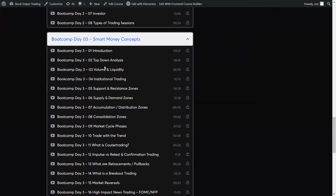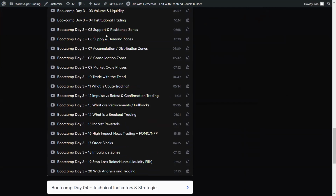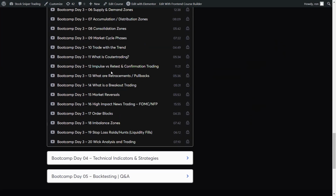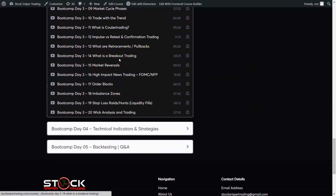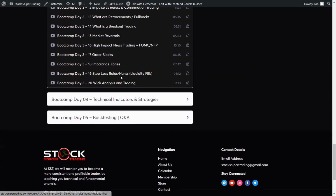If you want to learn how to do top-down analysis, learn about volume and liquidity, learn about institutional trading, support and resistance, supply and demand areas. If you are wondering what accumulation, distribution, consolidation zones, the different market phase cycles, anything, what is a breakout trading, retracement, pullback trading, order blocks, imbalance, what are liquidity fills, hunts, stop loss raids, and how to trade wicks on candles.